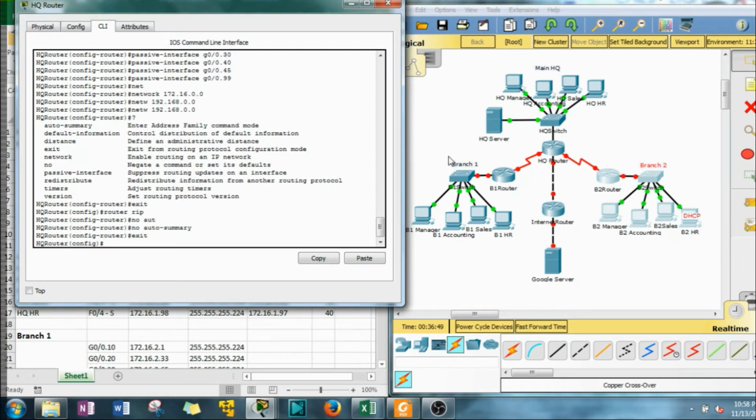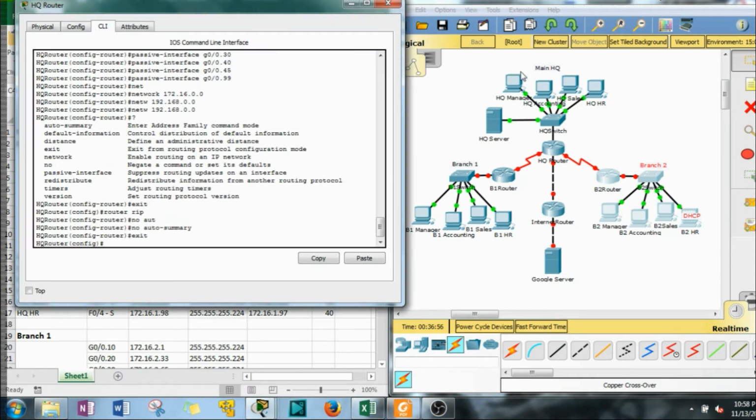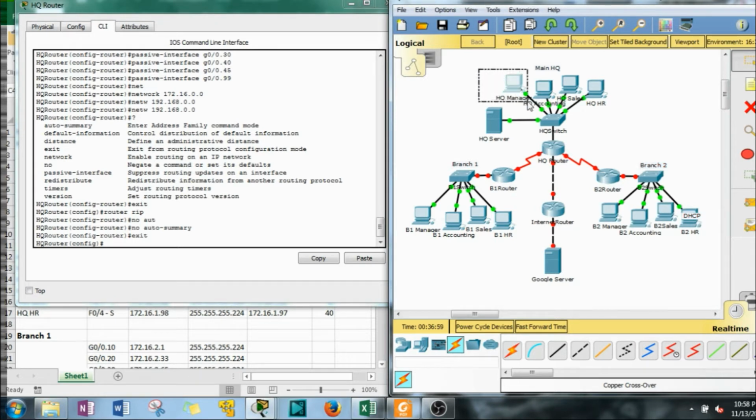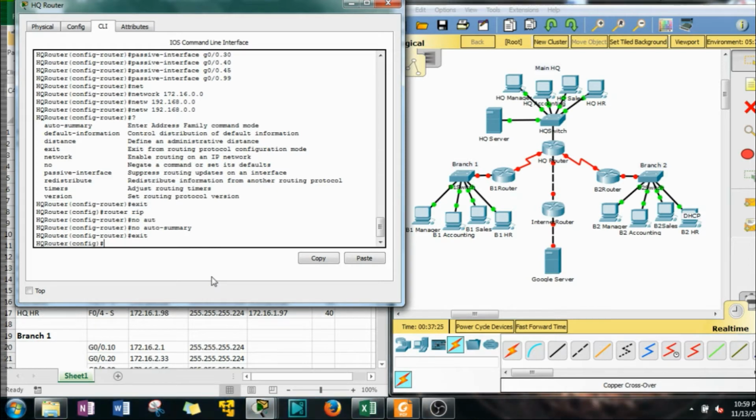All right. Now what we're going to do is that extra credit piece down here where we have that NAT translation. We're going to translate the HQ manager traffic to a globally routable address. And we're going to do that by creating a pool of addresses to use and then creating an access list that allows certain traffic through, and then we're going to tie those two things together in the NAT inside source list command.